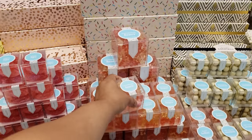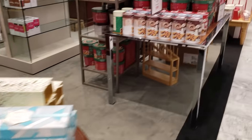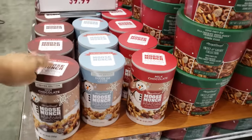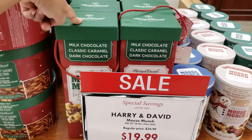Great gift. Look at that big one. Yeah, I need a margarita bear, please. A margarita bear. Okay, and then we have the Moose Munch. Okay, Harry and David. $10. I love this stuff. This is going to be about $20. And we have more Moose Munch. The bigger one is $22.